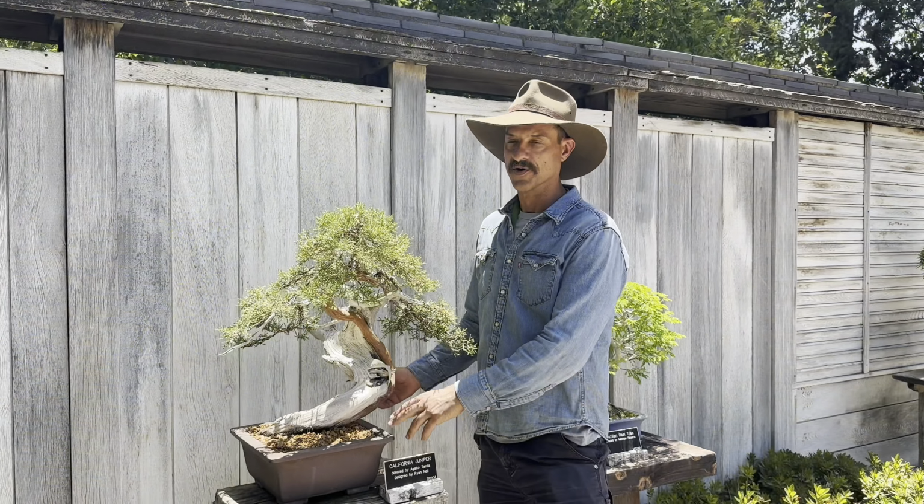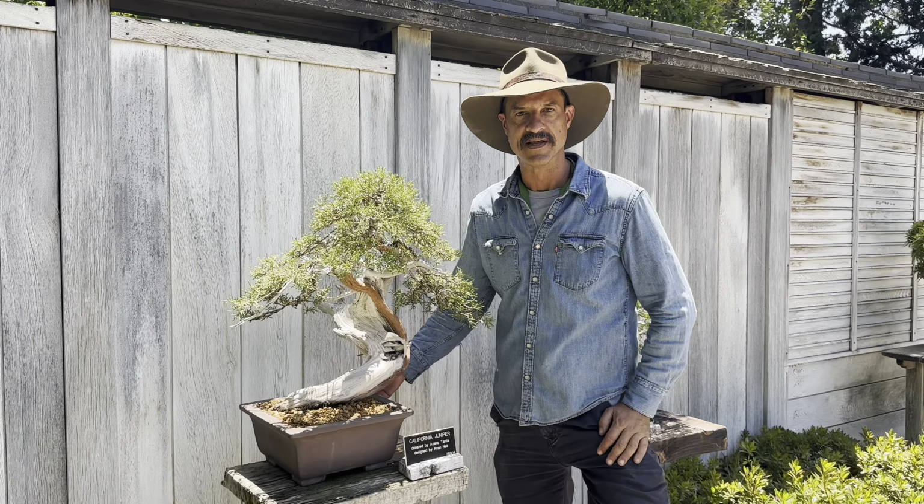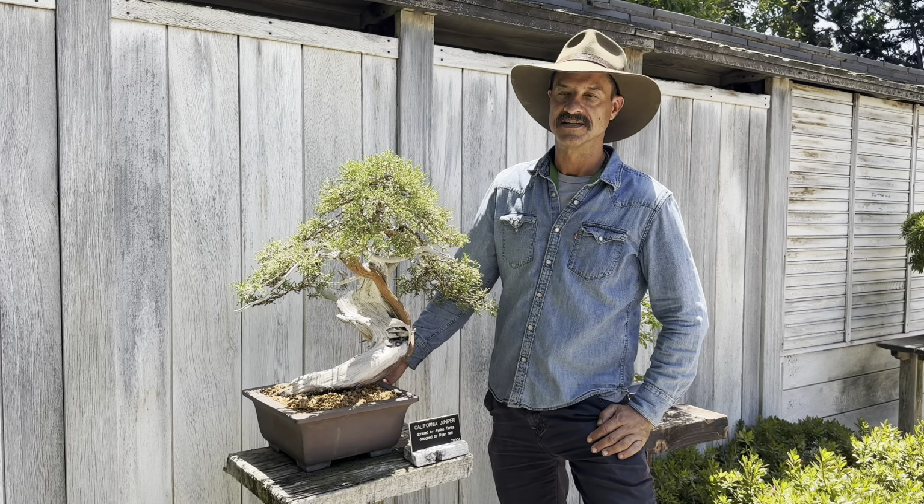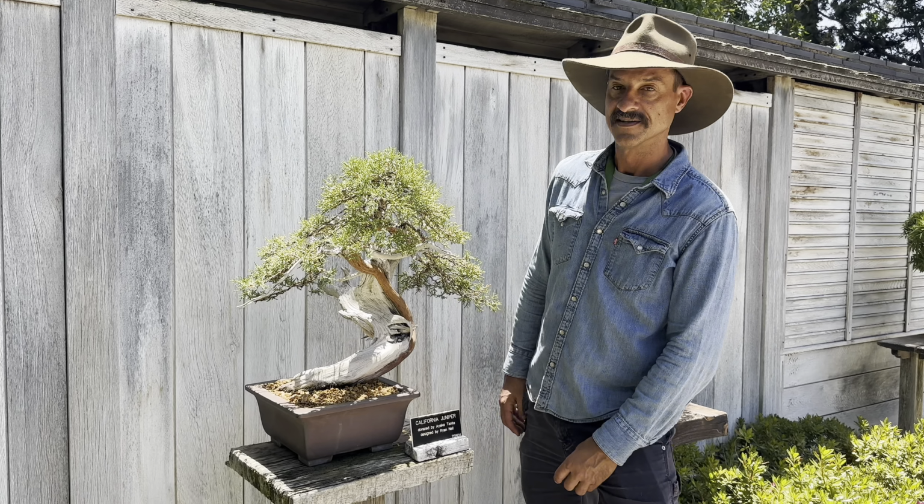This is another wonderful tree we have. Ryan Neal used to come here. I hope he comes back again. And this is one of the trees that he actually designed and shaped up for us. It's a beautiful piece of work.